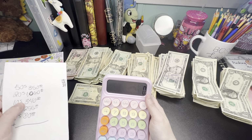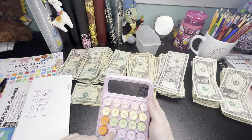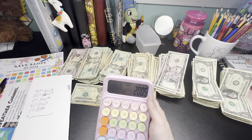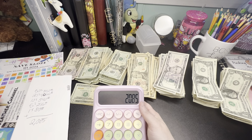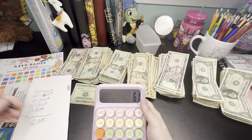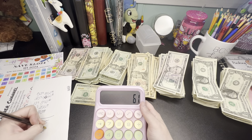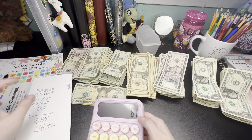So I told you guys we had more 20s than anything else. So 350 plus 1,060 plus 340 plus 255 plus 80 equals $2,085. So minus 2024 equals, so we were over by $61. Okay. Simple math. Simple, simple.